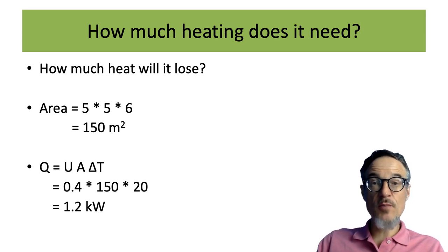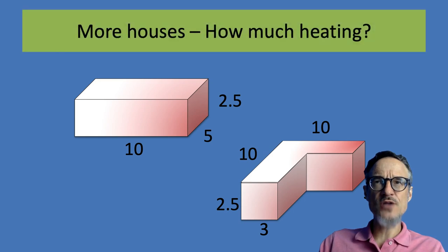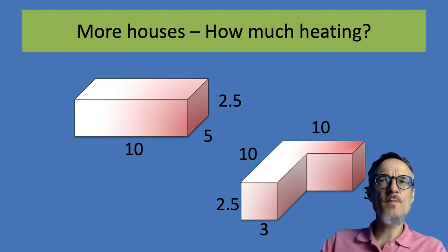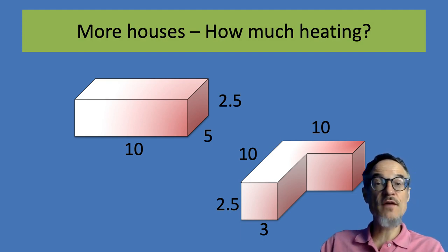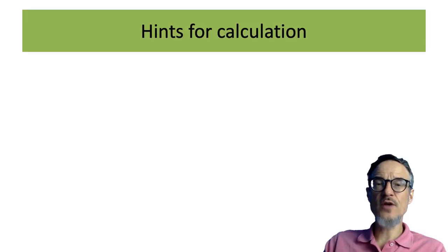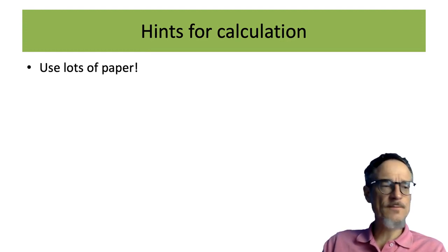Next, I have a little problem for you. Next, I'd like you to try and work out for these houses. You may not want to have a house that's a cube. You may want to have a single-story house. You may want to have like an L-shaped house. So have a look at these houses then, and I'd like you to just calculate how much heat these are going to lose. And just a couple of hints for doing calculations. First hint is to use lots of paper.